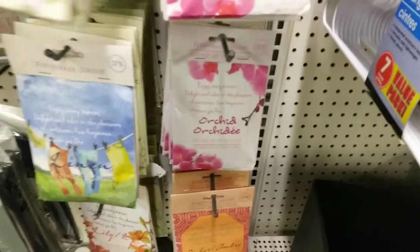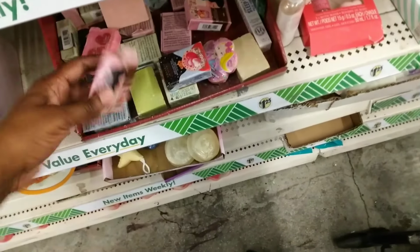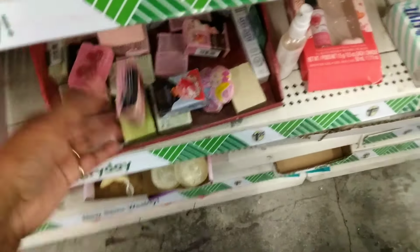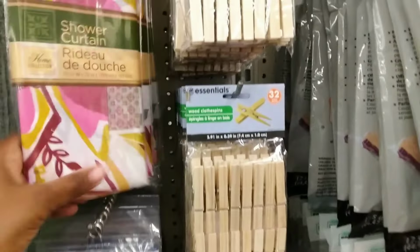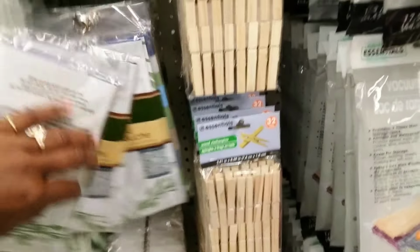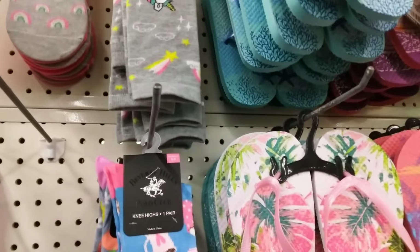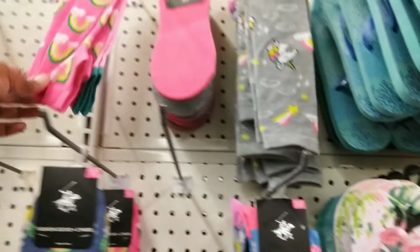See, jasmine. I think these are the natural soaps right here, right? Yeah. Oh, they have some shower curtains too. Well, I haven't been in Dollar Tree in a while. Maybe they're new, maybe they're not. I don't know. But socks going on. Ballerina flat socks. These are cute right here.